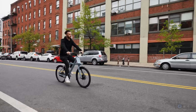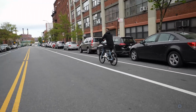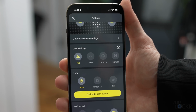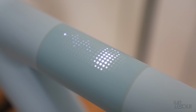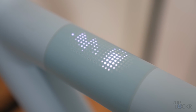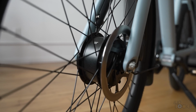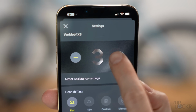The Vanmoof also has an automatic electronic shifter for the gears that works pretty well, so you can just pedal and not think about anything else. You can also manually shift gears if you want by changing that setting in the app. Now the battery charges from 0 to 100 in 4 hours and from 0 to 50% in about 80 minutes. For pedal assist, the bike has 4 levels from the front wheel 250 to 350 watt motor that you can cycle through using the app, which we'll get to in a sec.